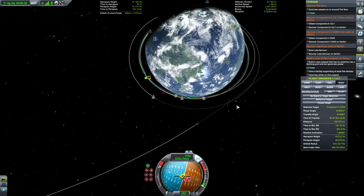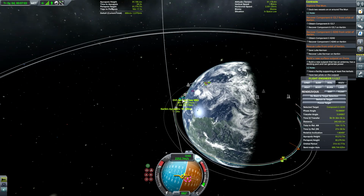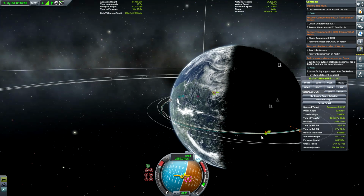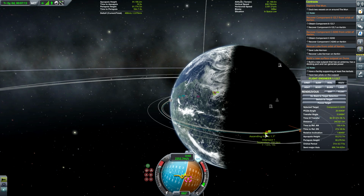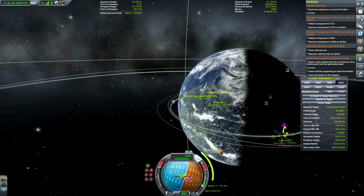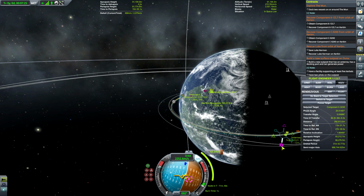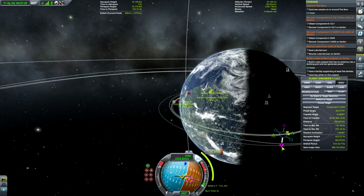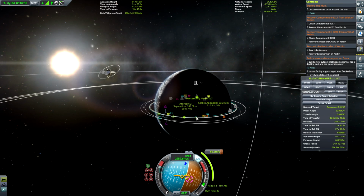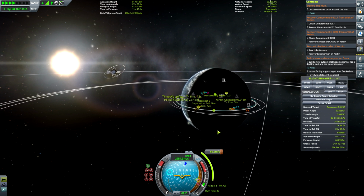Okay, so now we need to put together a plan to get a connection here. So if I put a node down here on the ascending node, we need to adjust our alignment. Oops, wrong way. Three, two, one, and spot on. Okay. Let's do that first. And then we'll see if we can make a contact here.